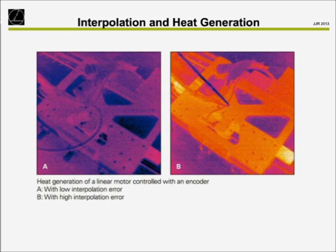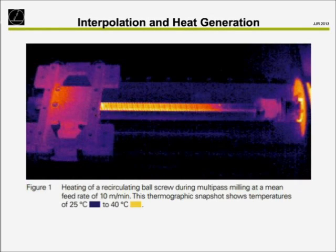We move on and look at the heat generation again. This is more of a practical example. We have just a ball screw moving a load here. The dark blue is going to be about 25 centigrade, and the yellow will be 40. So that's a 15-degree temperature swing.